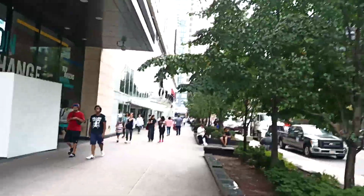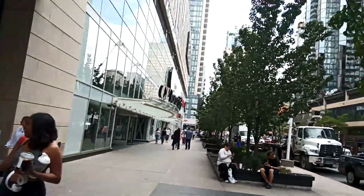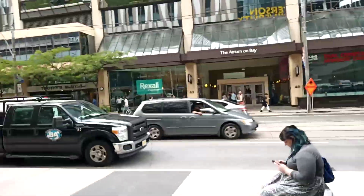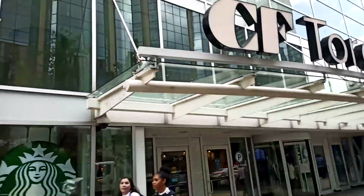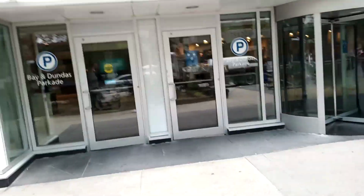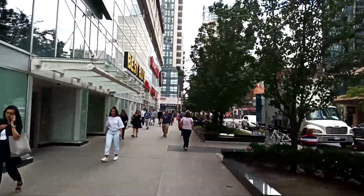But I think that's because of the simulated reality that the salad bandits come and see me so frequently. So yeah, this is a bit of it. There's a Rexall drugstore there. This is the entrance to the Toronto Eaton Centre, one of the biggest malls in North America. And there's me, you can see me in the window there, look, hello. Looking pretty dapper on this Friday afternoon, if I do say so myself. Or not, I don't know.